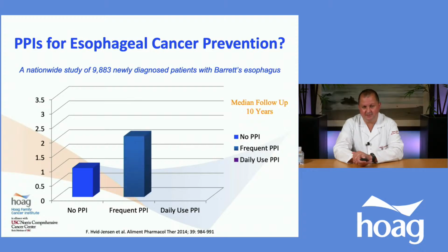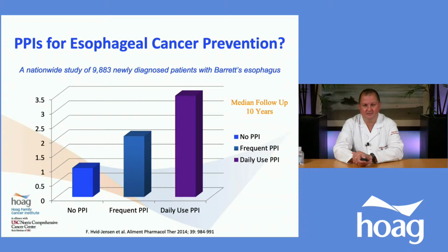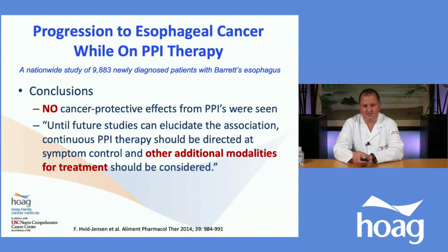But those that took frequent PPIs had over 2 times that risk, and this is 3 or 4 times a week. And those who were taking the purple pill daily, right, had a significantly increased risk of developing esophageal cancer. So the authors of this study show that there was no cancer protective effects from PPIs, and you can read along with me, quote, until future studies can elucidate the association, continuous PPI therapy should be directed at symptom control, and other additional modalities for treatment should be considered.